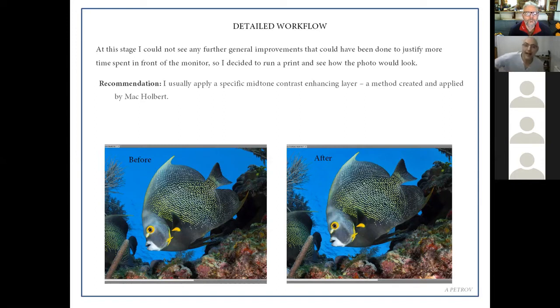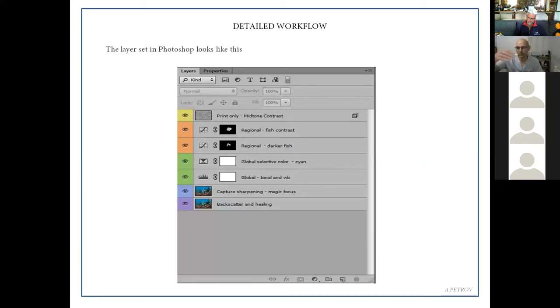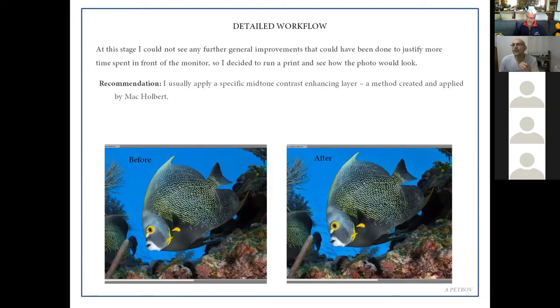Just to make it clearer, I made an action in Photoshop, and if anybody wants this action, I can give it to you. It enhances your picture, enhancing the local contrast, and gives you a three-dimensional way of representing the picture. It's not a huge difference, but it's a subtle difference.